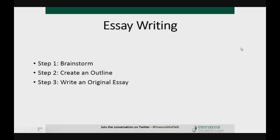But the most important part to consider is to start brainstorming early for your essay. Don't wait until the last minute. Really give yourself enough time to put some ideas on paper so you really know what direction you want to go with it. Secondly, after you've brainstormed and come up with your direction, you should create an outline.